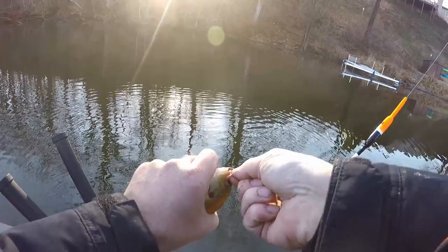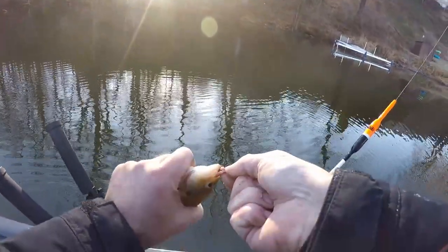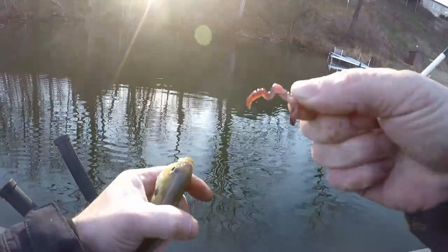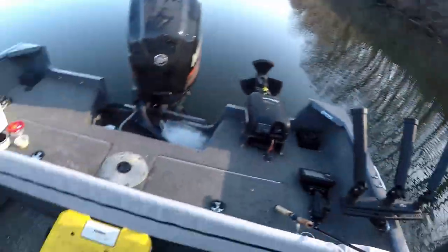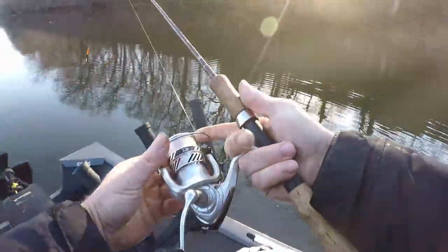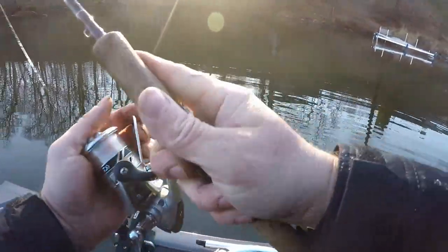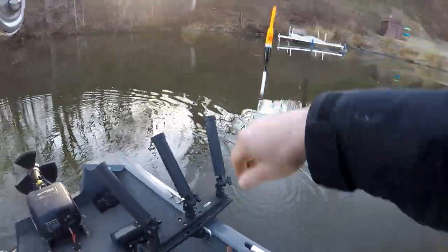Well, I'd say two more. Ready to fish for the big boys. That's why I use these cricket hooks. Easy to get out. Not that it matters. We're going to chop them up in 10 minutes anyways. All right. Let's get back over that stick. Drift over it again. One more.